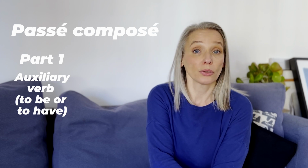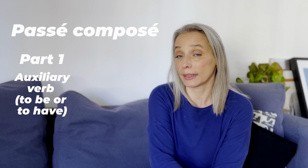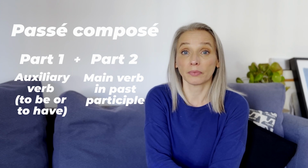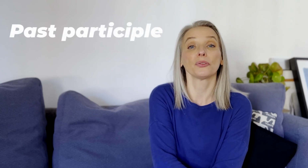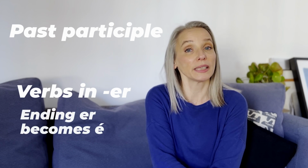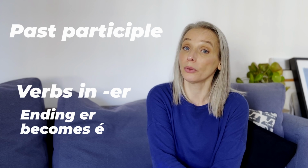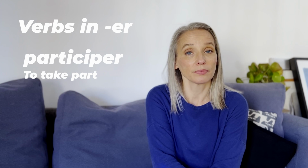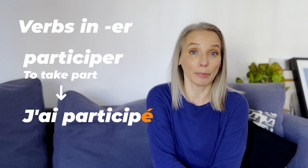That would be je suis, tu es, il est, etc. or j'ai, tu as, il a, etc. And part 2, the main verb in its past participle form. So to construct a past participle, for verbs in ER, remove the infinitive ending ER and replace it with E accent aigu, é. Participer, to take part, participer, é, j'ai participé.